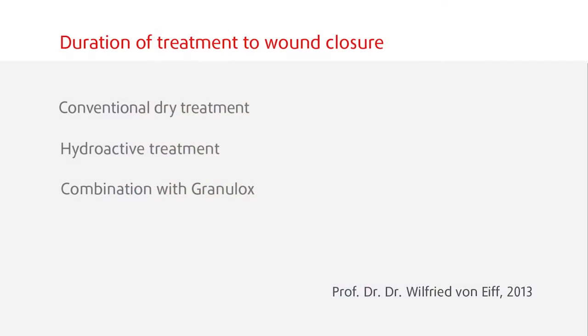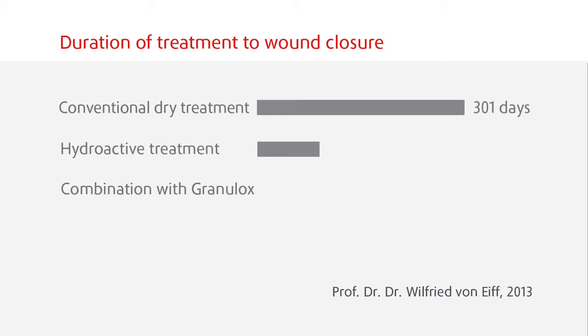The first setting is the dry setting. The second is the hydroactive setting. And the third is Granulox combination therapy. These three settings already vary widely with regard to the amount of time required until wound closure. In the first setting, it takes an average of 301 days. In the case of hydroactive therapy, it takes an average of 90 to 91 days, while Granulox combination therapy takes around 60 days. This means, from a financial point of view, this therapy approach is superior to all other alternative treatments.